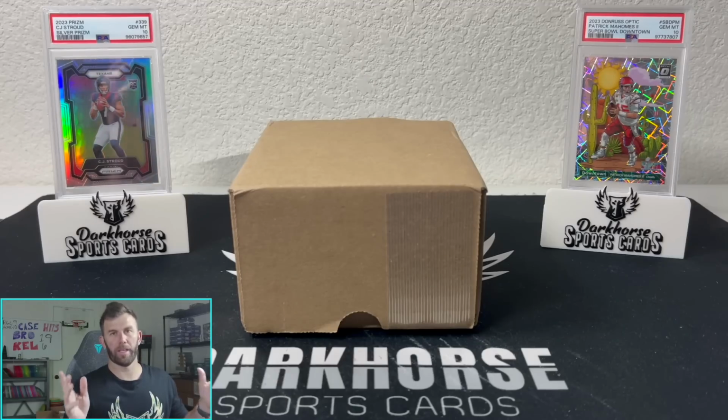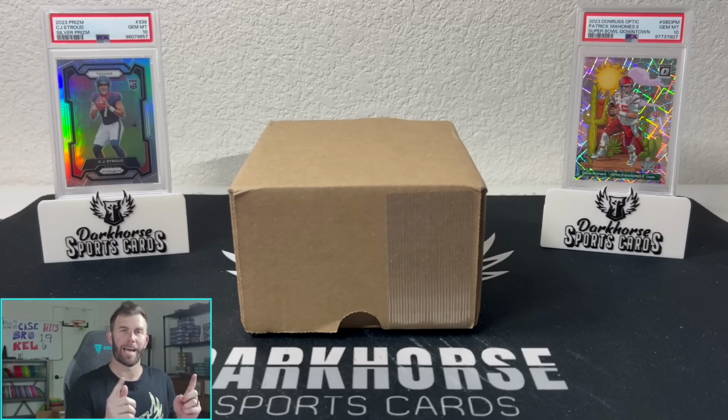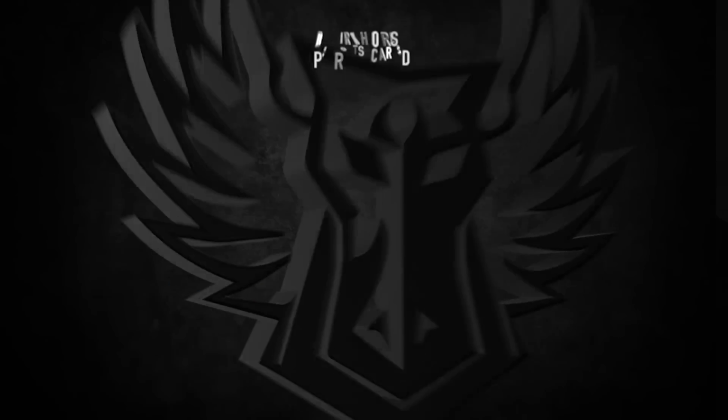One of the best ways to make money in the sports cards industry is by grading your sports cards. Now, the question is, with Panini's quality control kind of going out the door this year, does that still hold true? Today we find out.